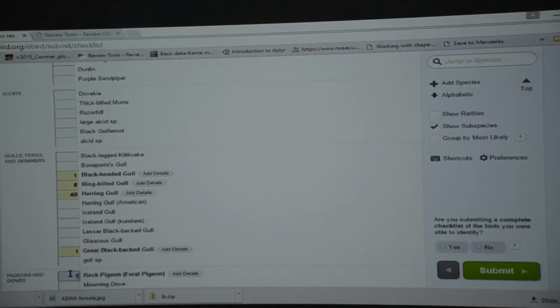parts of the Middle East and the Mediterranean. And if you go and search for add species and put rock pigeon, it'll be a rare bird and it'll prompt you. So that's to try and distinguish between the feral pigeons that we have in North America and the true rock pigeons of the old world.